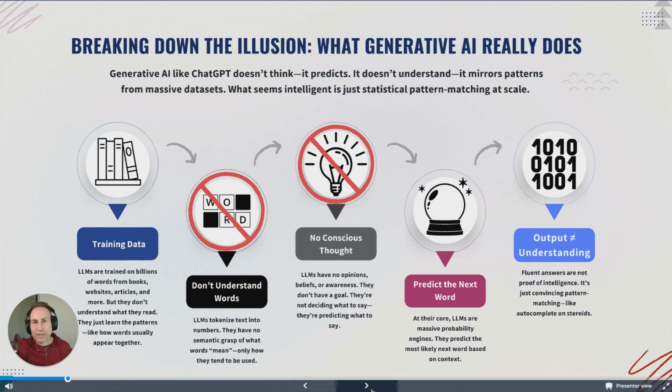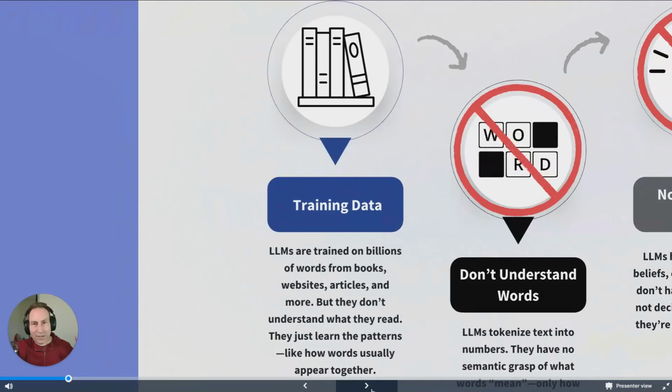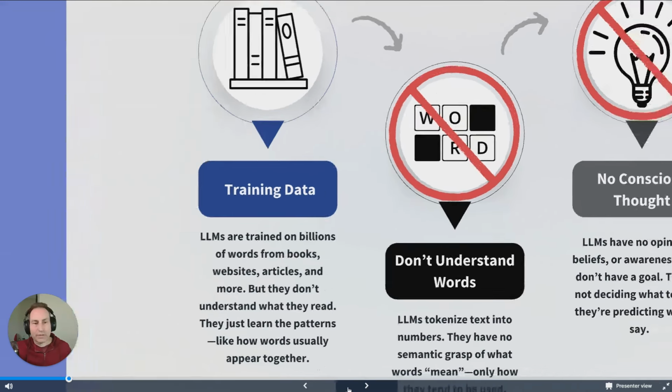So first, let me explain to you how these large language models like ChatGPT work. They are trained on billions of words from books, websites, articles, anything you can think of right off of the internet. But they don't understand what they read. They're not reading it the way that we humans read any of this material. They just learn and look for patterns, like how words usually appear together.